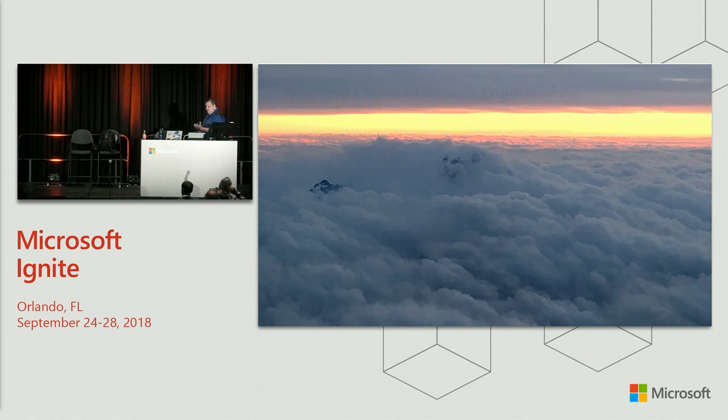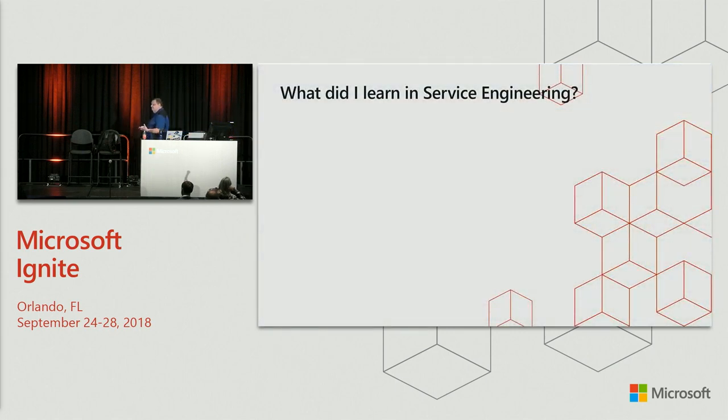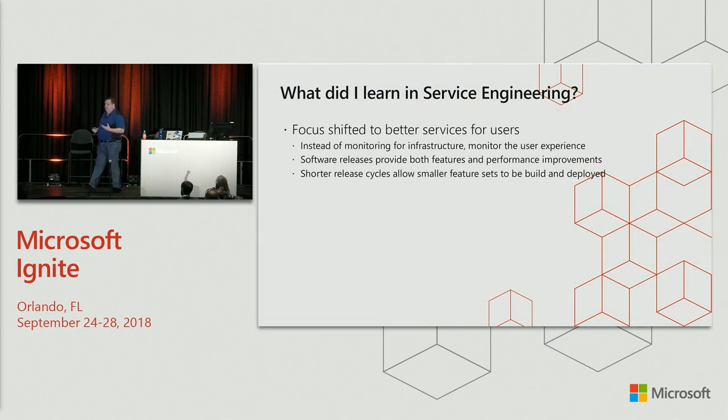So, what did I learn in service engineering? Well, first thing, focus shifted for better services for users. We focused on the user experience. And changing that mindset changes a lot. Changes how you monitor things. Changes how you engage with your users.